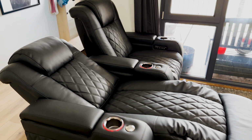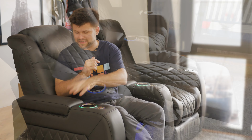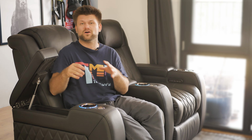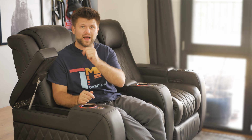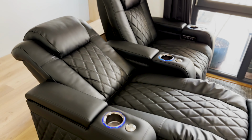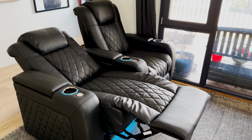Now, moving a little bit to the side, we have storage, and this is my favorite part. You can pop this armrest up and you have a lot of room. You can fit quite a lot here. Now, what has been going in here at the moment? My son's toys, but I've also been hiding things like the remote so it doesn't get lost and the dog doesn't chew it. Each section that has one of these rests has a storage right here. It's really easy to pop open and of course to close.